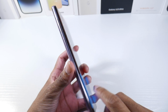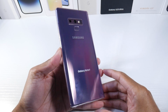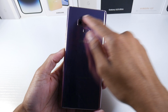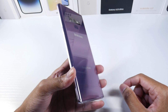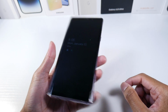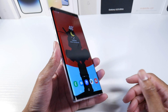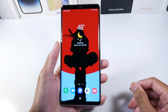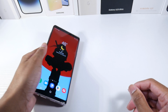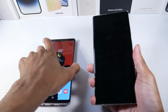Let's take a look at the hardware. Now, let me get a wipe down on here. It's still a nice looking phone, but you can definitely tell it's an older phone, pretty much from the camera setup, and the physical fingerprint scanner kind of gives it away. But it's still a very nice feeling phone to hold. And for some reason, this phone is not as sharp as the newer Galaxy Note phones, which is pretty interesting. It is boxy, but for some reason it feels way more comfortable than, let me show you guys, yeah, than a S23 Ultra.